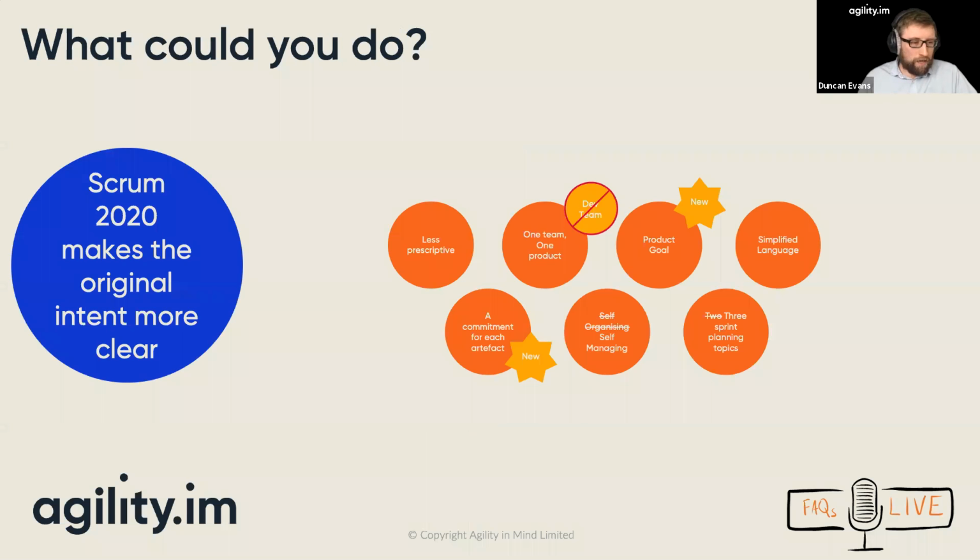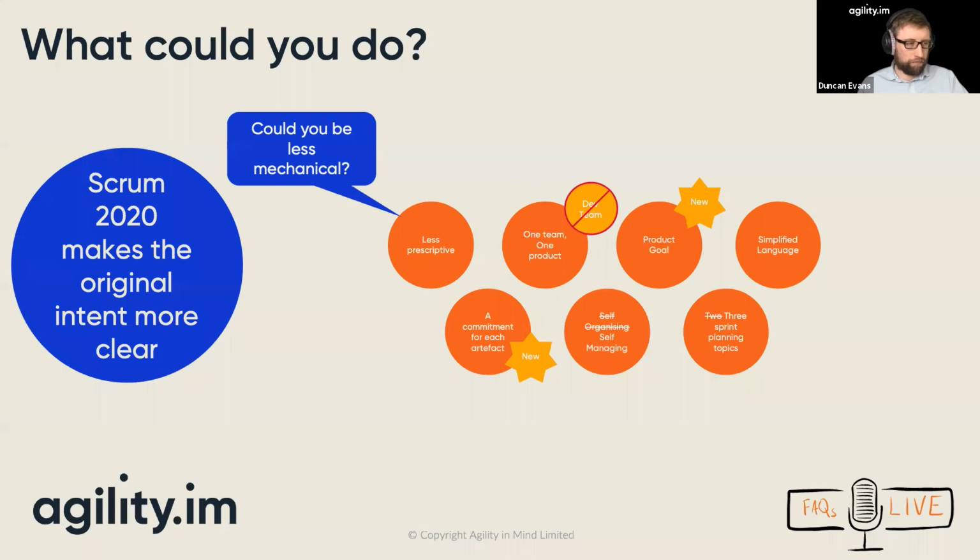If we think about the changes that we've just been through, one of the big themes that the Scrum community, the PSTs and the other professionals we talk with, have raised is that the 2020 guide simply makes the original intent more clear by clearing out a bit of the clutter and simplifying a bit of the language. So maybe it's an opportunity to have a think about what these changes might mean for you. For example, the fact that the guide is now less prescriptive means maybe you could think about being a bit less mechanical. What kind of mechanical Scrum have you seen over the years that the 2020 guide might be a good opportunity to tackle?